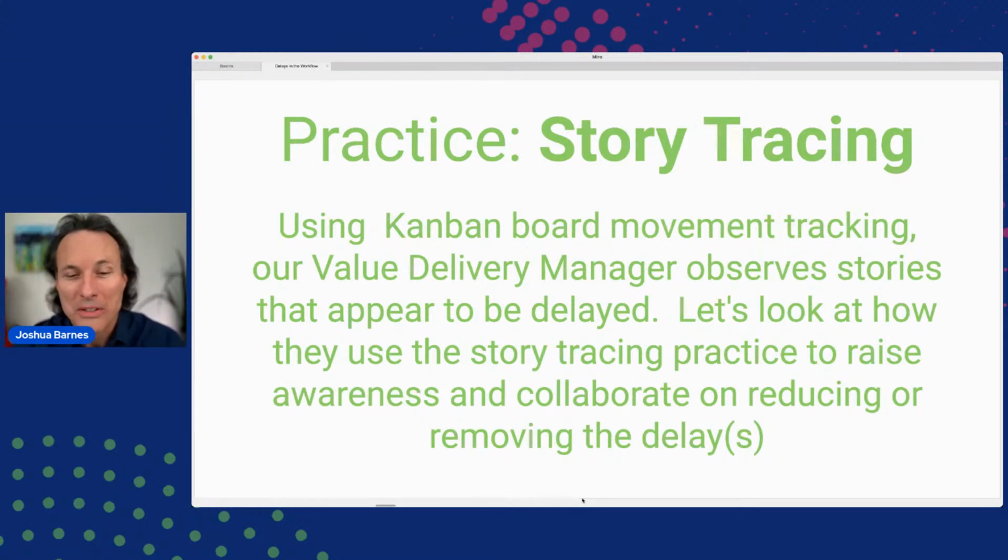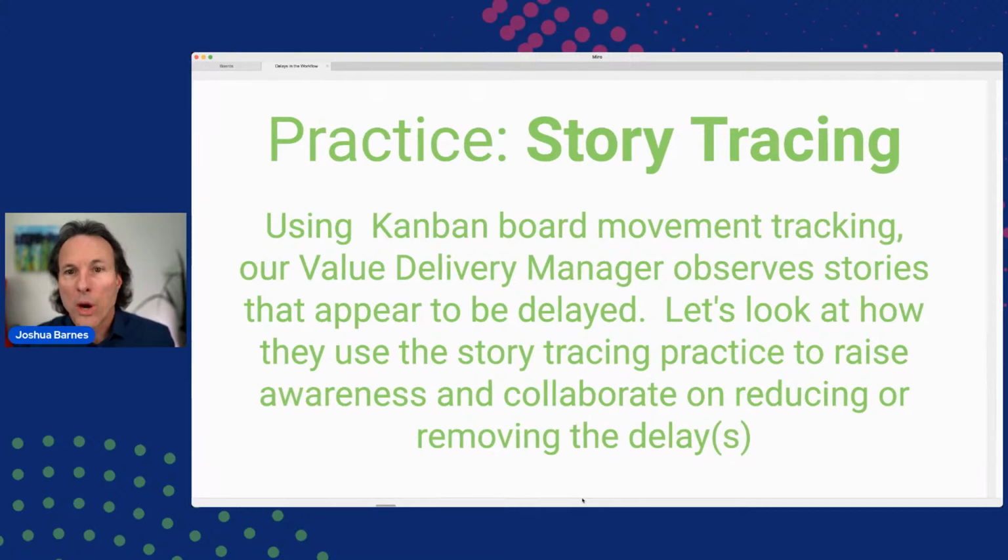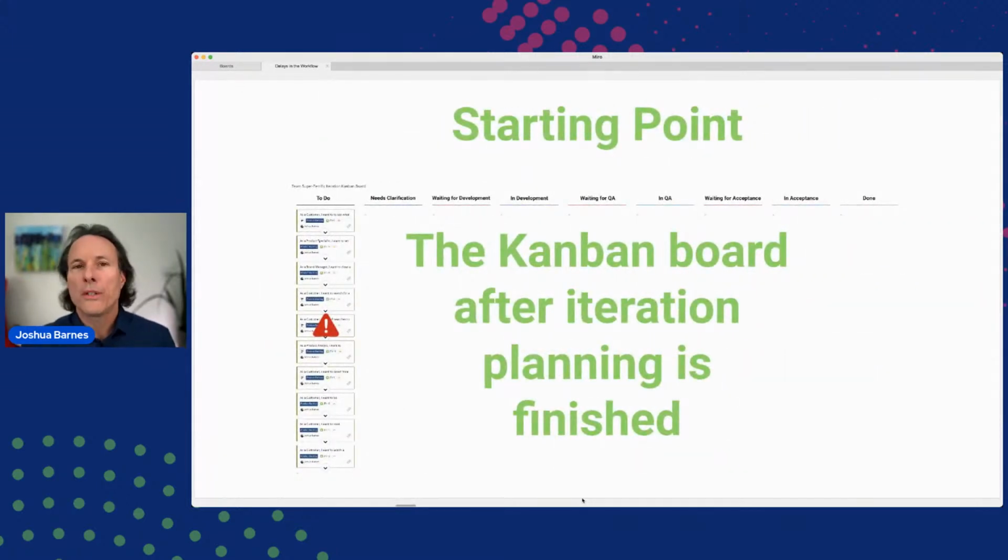Hopefully this isn't happening to all of our work. But how can we now visualize that work in a way that we can raise awareness? We can ask questions of the team members. We can try to determine some of the ways that maybe we need to escalate this to be able to start figuring out how to remove some of the waiting time that's going on.